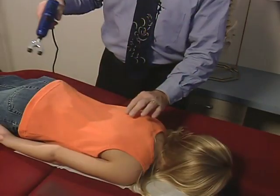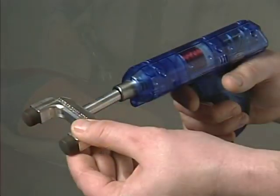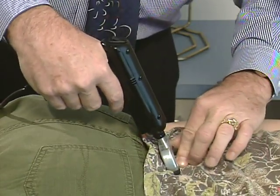The cervical dual stylus is used when you want to direct a bilateral P to A thrust, or for adjusting retrolisthesis subluxations in the cervical and thoracic spine. In the lumbar spine or on the sacral base, the lumbar dual stylus is used in the same manner.